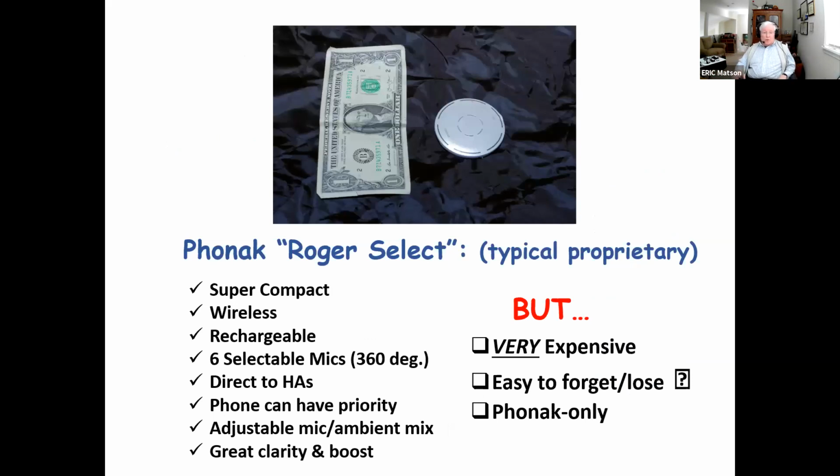first thing that people use, or that I use, is something called a Roger Select. I have Phonak hearing aids, but all the major makers make some sort of external mic that's proprietary. This particular one is dynamite. It's super compact, it's wireless, rechargeable, has 6 different selectable microphones. The output goes directly to the hearing aid. If I want, I can set my phone to have break-in priority. I can adjust the mix of what I'm hearing between the external mic and the hearing aid mics.